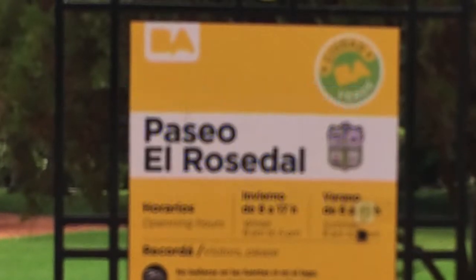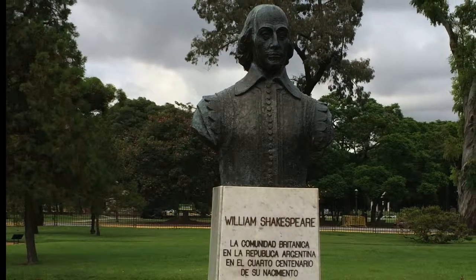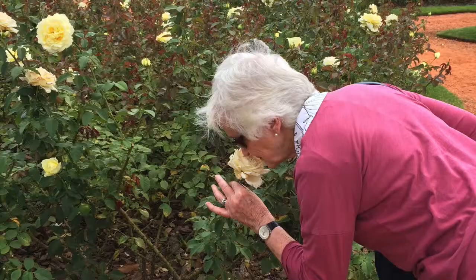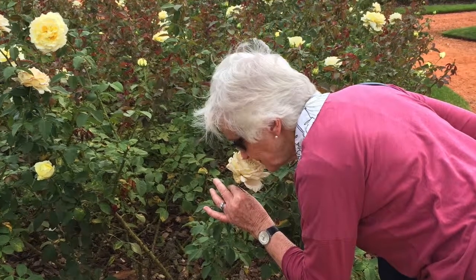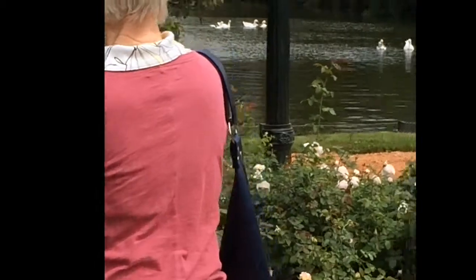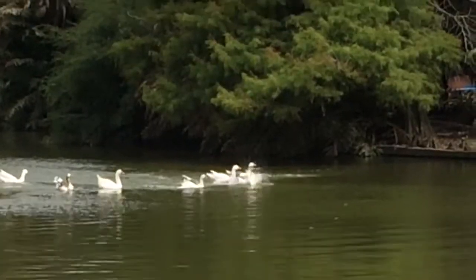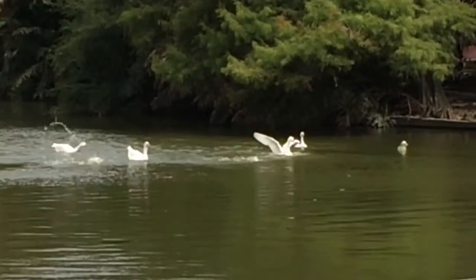Next morning, we're on our own, so it's off to the Rose Garden. And William Shakespeare manages to get his bust in the park along with a number of other artists. The swans were having a lovely time, fighting with each other.